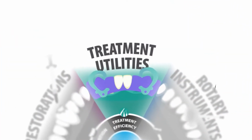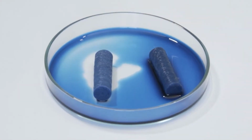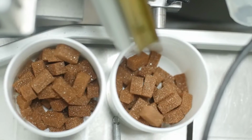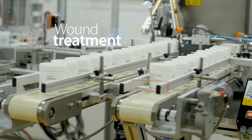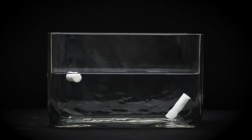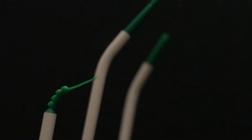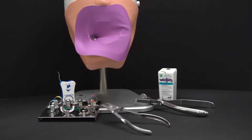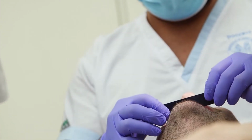Last but not least, the portfolio for treatment utilities offers a large assortment of useful helpers like the highly renowned Royco products, including Gelatamp for wound treatment, cotton products such as Luna or Parotis Roll, and the Surgitip aspirator tip range. Other examples include the well-known dental dams and clamps by Hygienic or the occlusion foil program by Hanel.